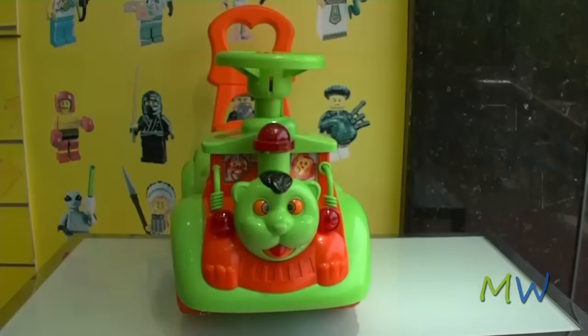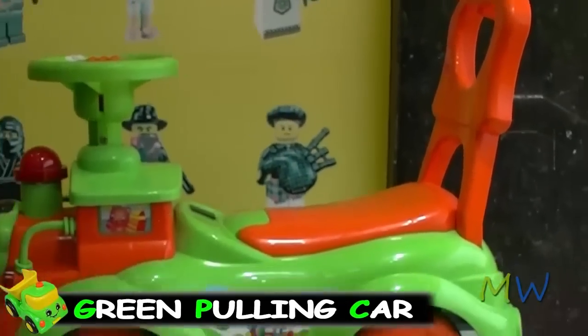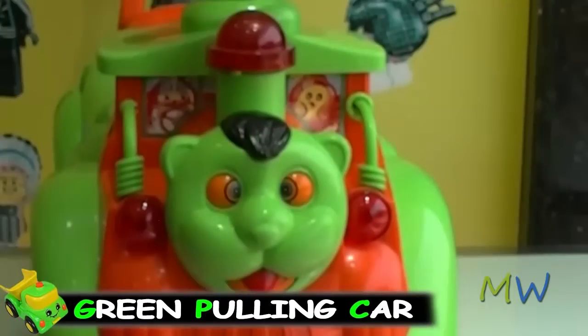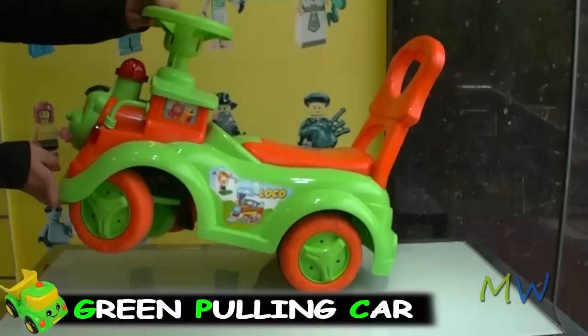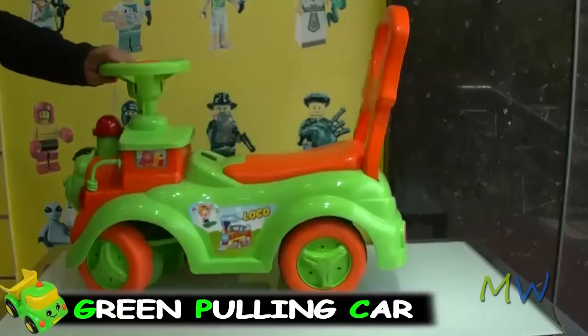Kids, here we have a green colored toy car. As you can see, it has an orange seat and it has a very cute, nice, very adorable cartoon figure in the front. So all you have to do is just sit on this car and you can move the steering, as you can see. Wow, so this is how you can move around using this toy car.